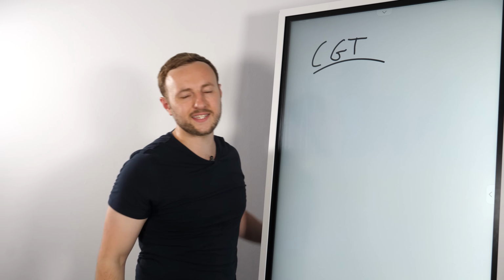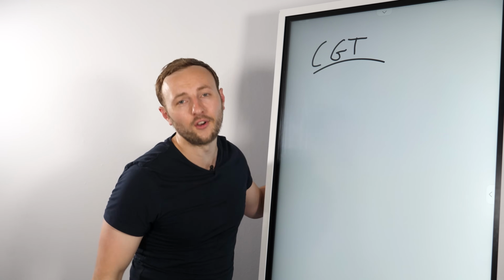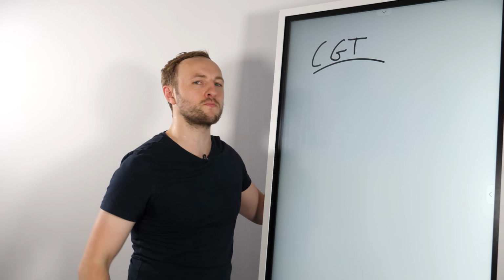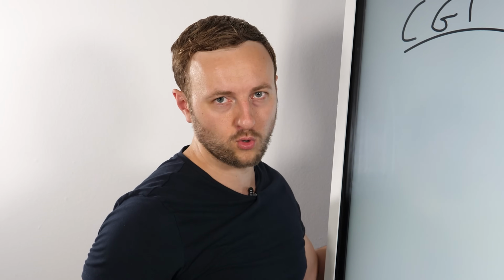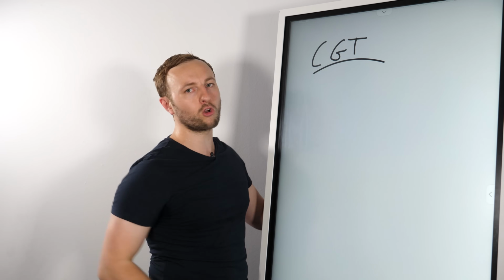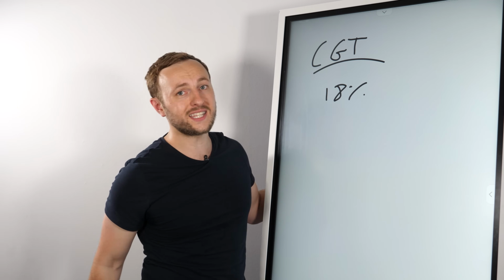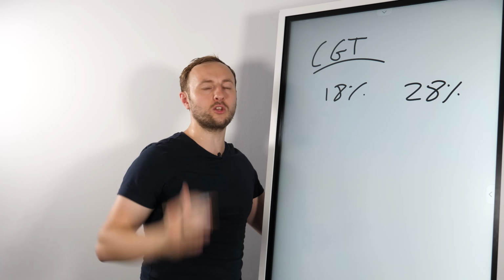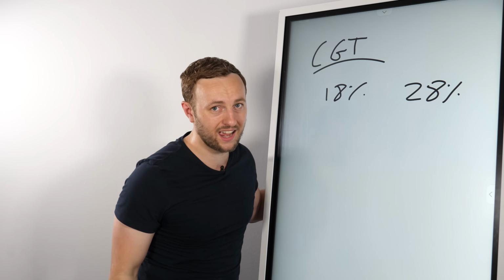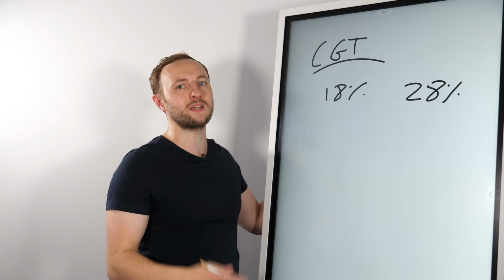Good old CGT, capital gains tax, because once you've made all this money and you think, do you know what, I've worked bloody hard, I'm going to sell off my assets, let somebody else monetize, and I'm going to retire on the proceeds. Oh, not before good old Sam gets his hands on it. You are going to be taxed at either 18% or 28% on any increase in profits. Insane, right? But seriously, if you sell, anything you make on a profit is going to be taxed even more.